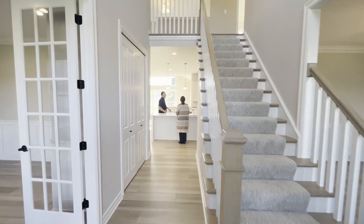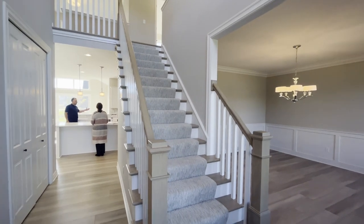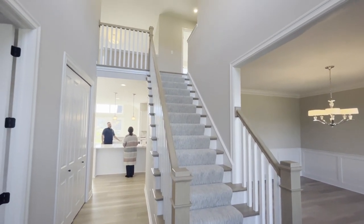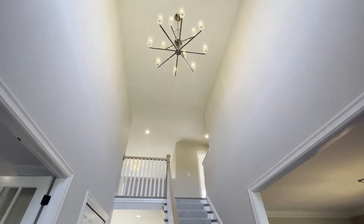So what's going on, you guys? As always, you guys know all our model homes, we start right at the front entrance just because it gives you the full embrace of a home. There was somebody already in there and I didn't want to disturb her as we walked through.